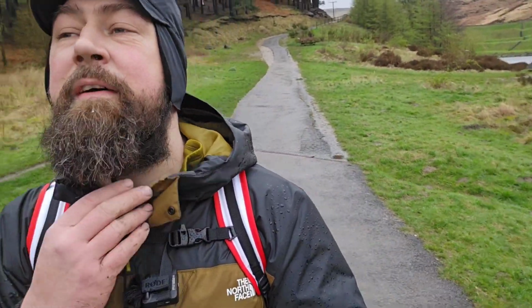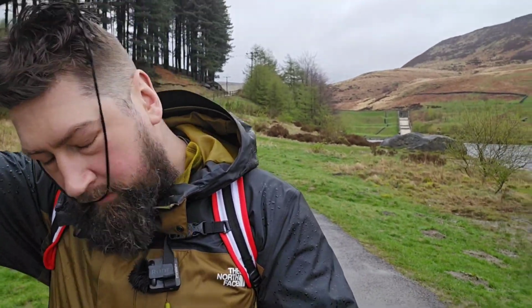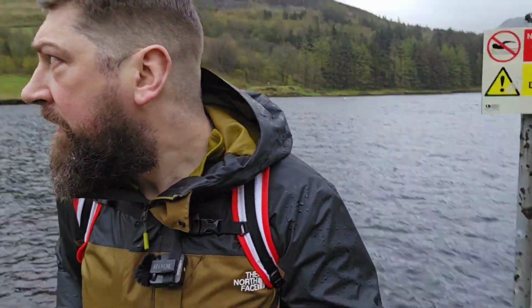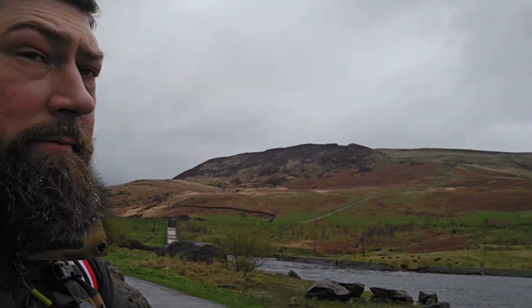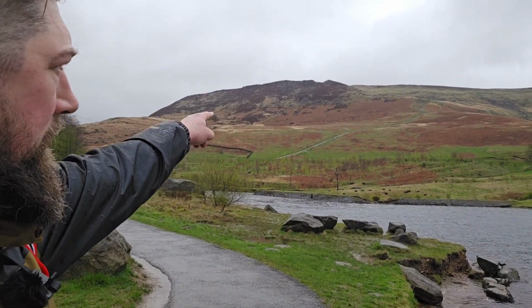How we doing, guys? So it looks chilled down here now. This is a mad thing, honest to God. We've just got up to the first trig point. We've just had to come down that path there, all the way down that side of the hill, because we were up there and it was mad, honestly.